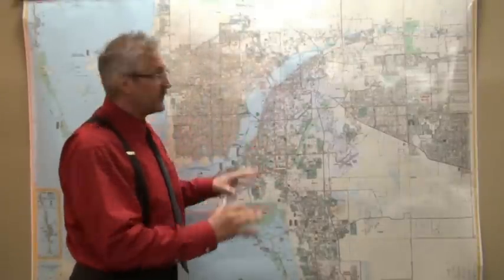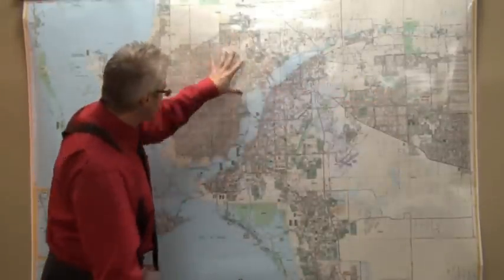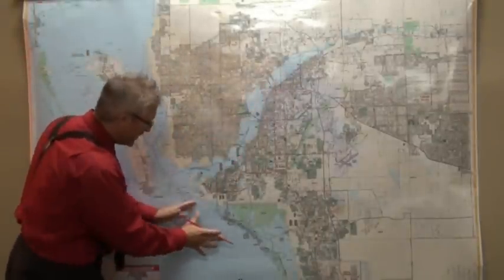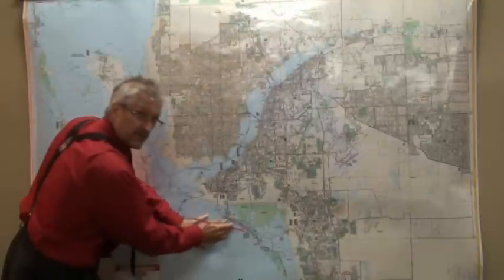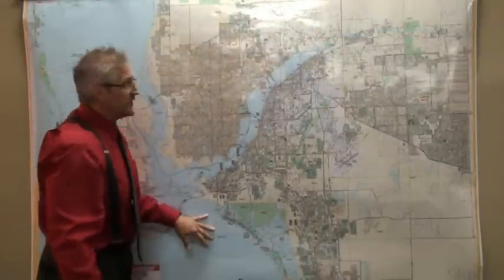Now behind me is the map of everything you're going to find in Lee County. To acquaint you with what we're looking at here, this is Lehigh Acres. This is where Harry Avenue is. This is Fort Myers over here. This is Cape Coral. Along here, this is the Caloosahatchee River that runs down into the Gulf of Mexico. Gulf of Mexico, right here. World famous Fort Myers Beach right down here, Estero and Bonita Springs down over here.